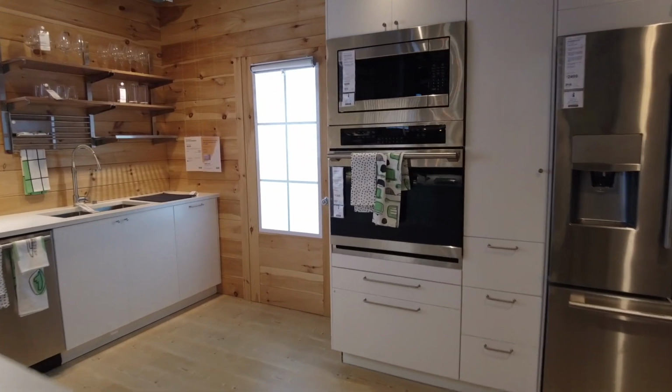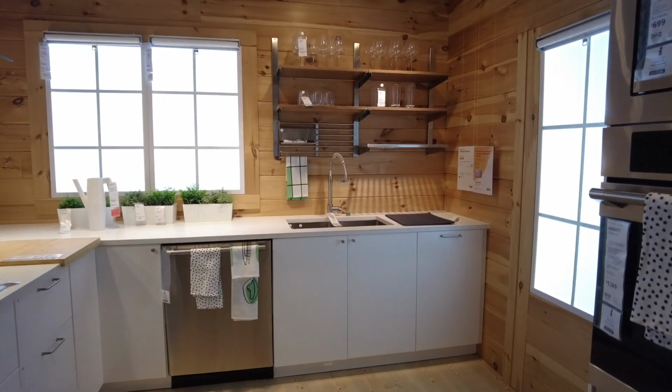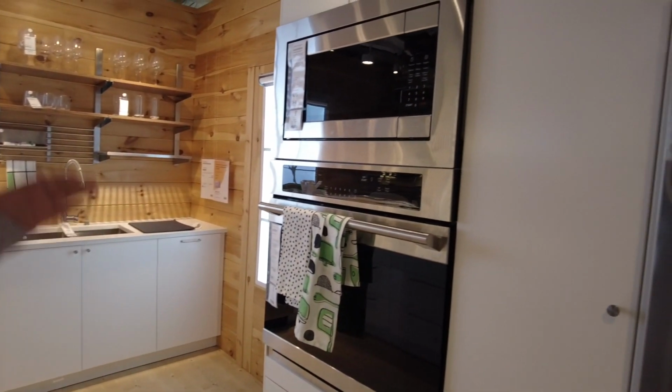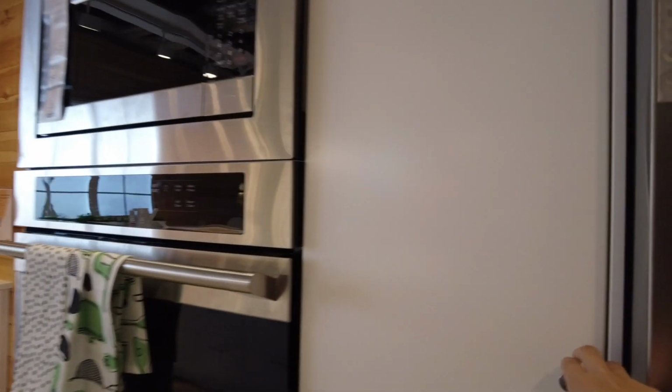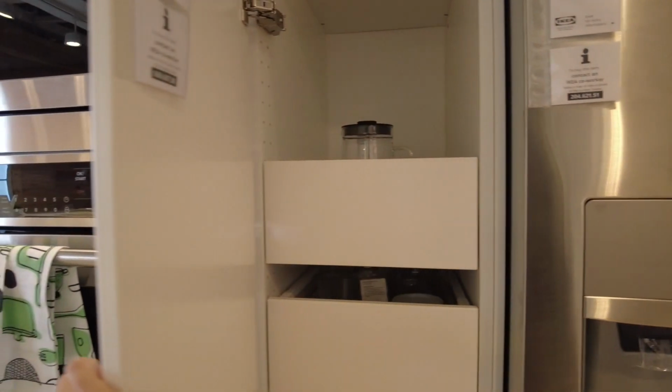Okay, let's go to the next one. Oh, I really like the wood and white combination. Yeah, I always like it when they have a microwave, oven, and space to keep things. I agree. Let's see what compartments they have here.